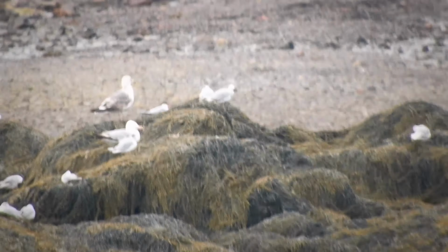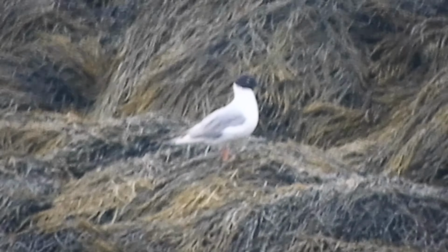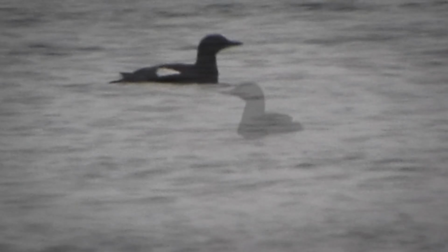This pile of rocks is covered in seagulls. This gull is a Bonaparte's gull. We'll talk more about them later. But right here is a bird called a black guillemot.